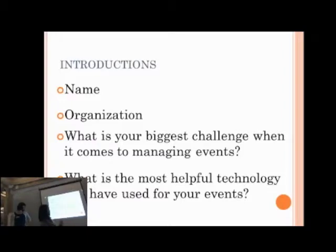The first one is, what is your biggest challenge when it comes to managing events? It can be anything, logistics or planning or technologies. And the second one is, what is the most helpful technology you have used for your events? It doesn't have to be crazy high tech, it can be Excel. So 5-10 minutes, intermingle with yourselves.